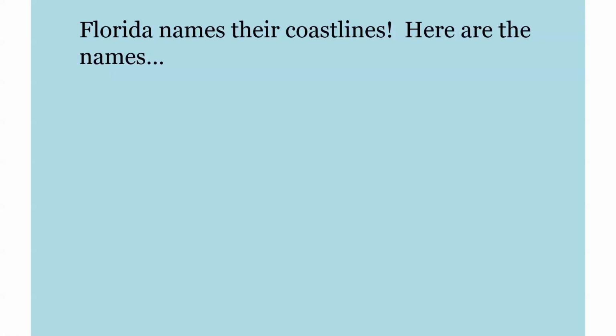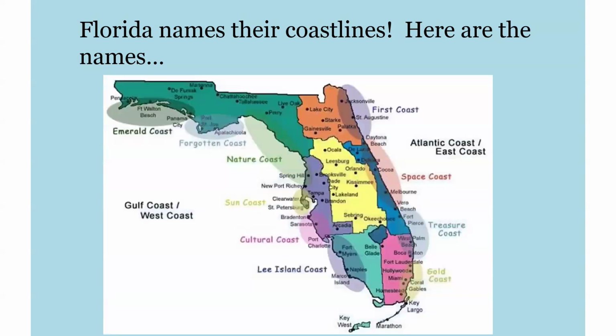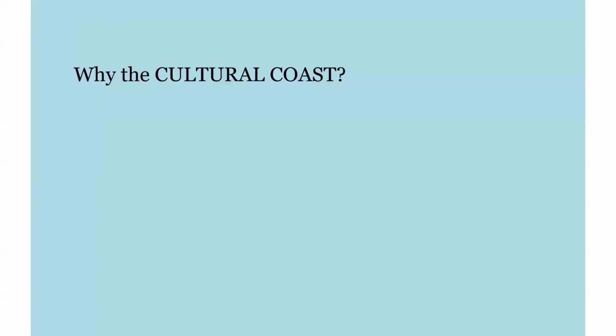Now, Florida likes to name the coastlines. Here are the names of the coastlines in the state of Florida. This is, again, the area that we are working with, and it's called the Cultural Coast. Why the Cultural Coast? Well, as you're going to see, there are a lot of reasons why.